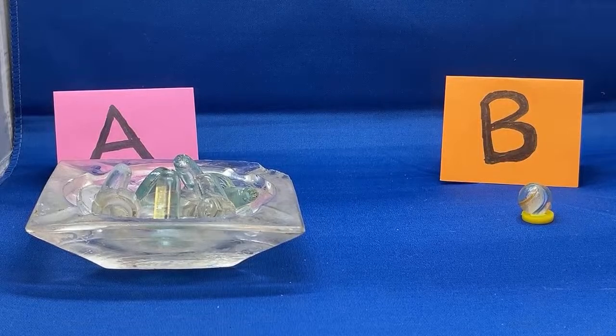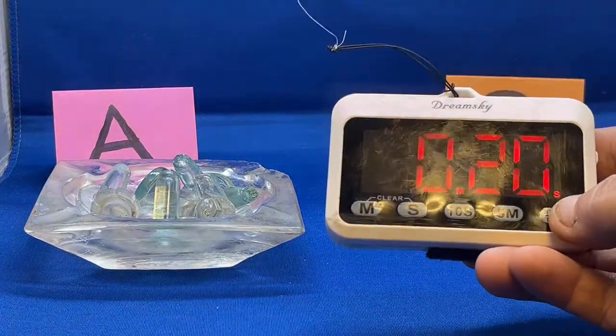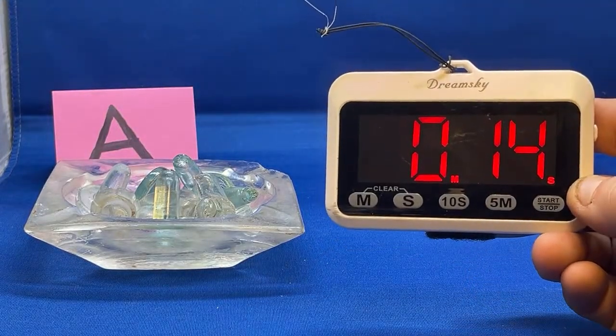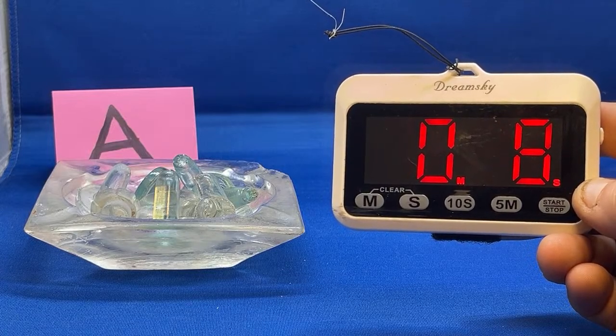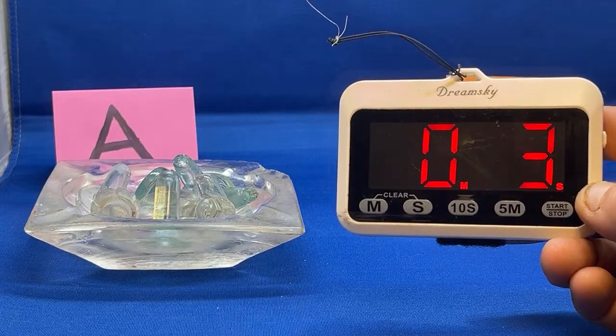29 or higher on B, guys. We're going to go to the timer on B. I'm just going to hold it. 20 seconds. And A is going to be Bidder's Choice. You guys decide on that. A is Bidder's Choice.